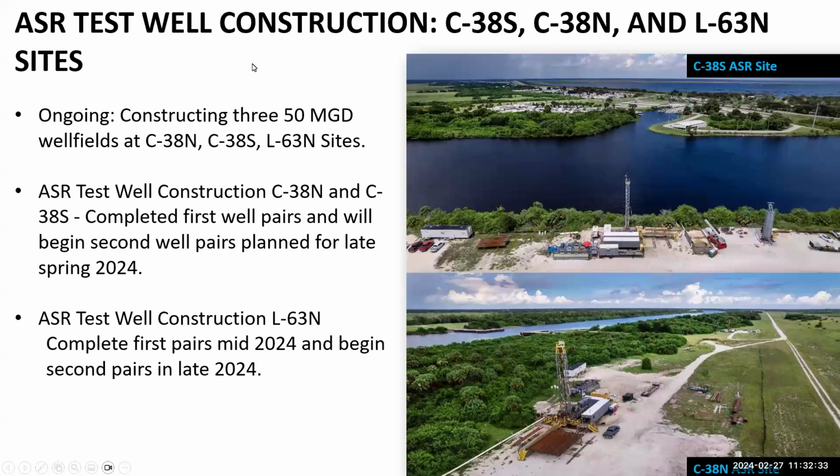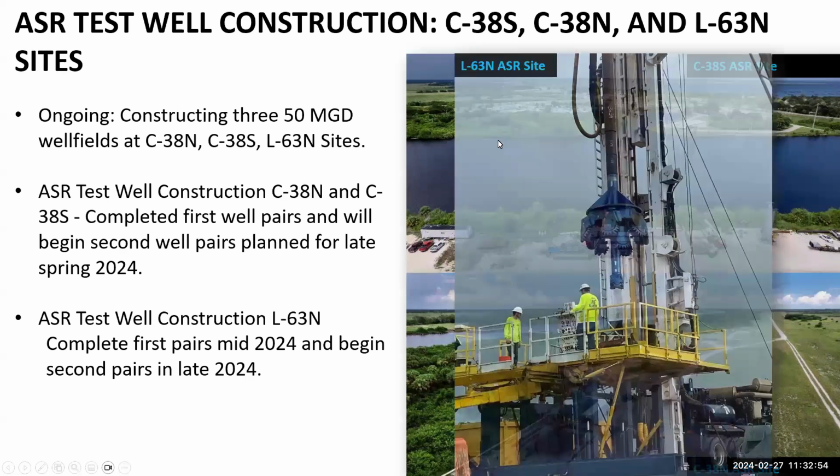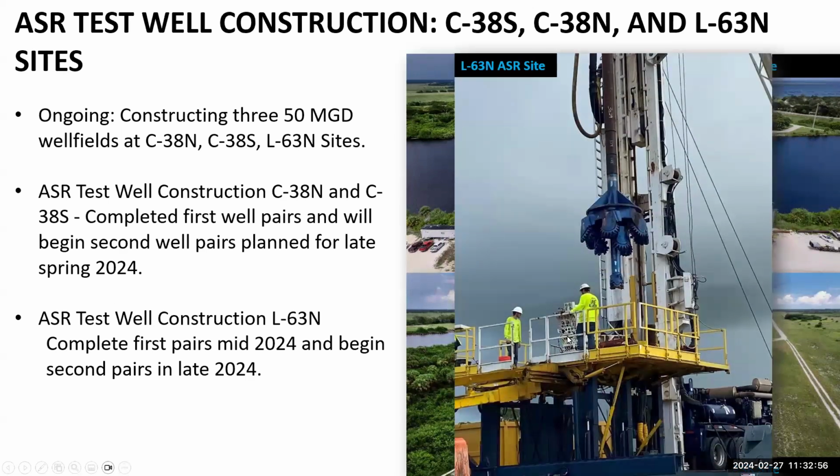So just to recap the ongoing construction, 50 MGD well fields, C38 North, South, and L63 North. Those are ongoing. Completed our first well pairs at C38 South and L63 North, and we'll start the second well pair at C38 South probably midsummer. And at the L63 North site, we are in construction for both the APPZ and the UFA well. We anticipate being finished sometime mid this year, maybe late summer, and then starting the second well pair late fall. And you see how big some of the equipment is that is needed to drill these wells. And you'll see why here in a second.